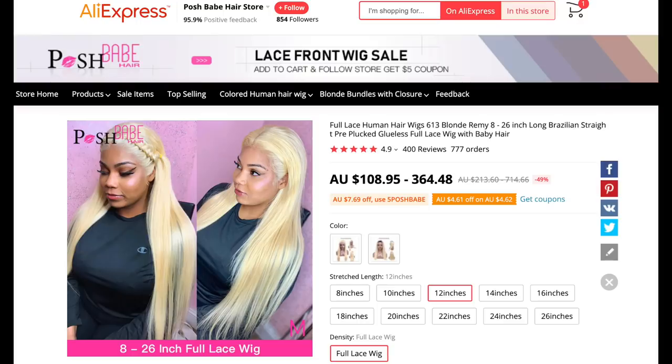Let's just start from head to toe. First thing, wig. The wig is from AliExpress. It is a full lace human hair wig. It came in this colored blonde and I got it in 12 inches, so I didn't have to cut that much off. It cost about 150 Australian dollars and the shipping was delightful. It arrived in like 1 week.